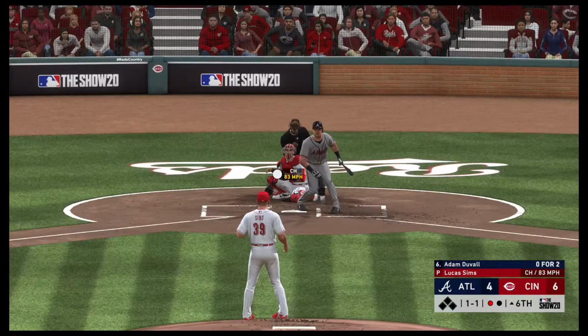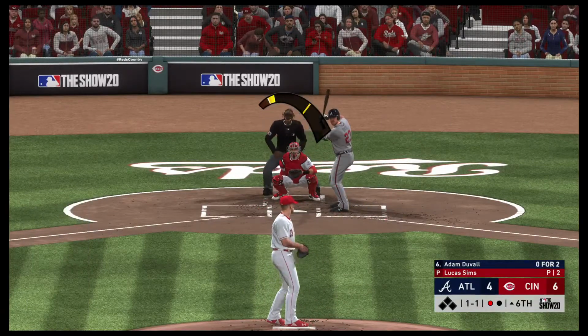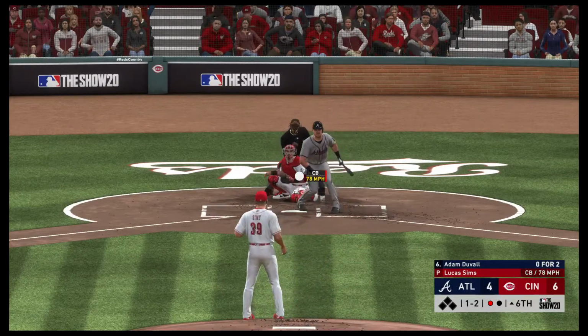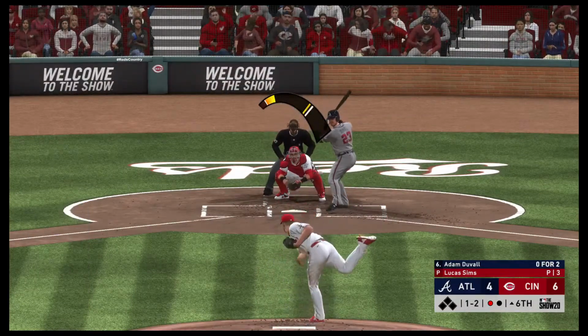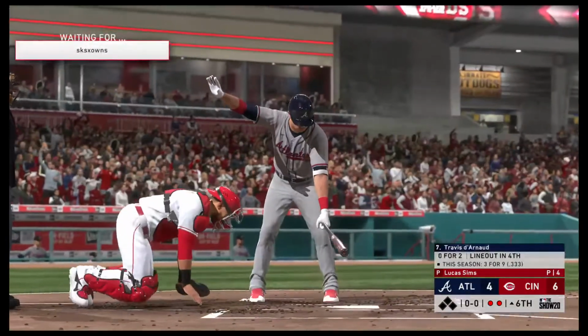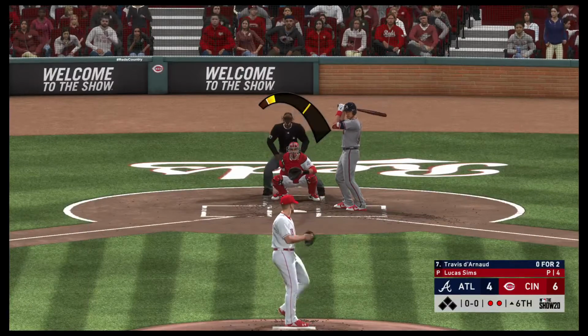Oh, and not a swing for the bubblegum card there. It's 1-1. Sims stands 6'2" and throws from the right side. He throws a slider, a four-seam fastball, a sinker, a changeup, and a curveball. Real nice curveball there. Had a lot of late break, and he waved right through that one. Got him. And that's the third time we've written a K next to his name in this one.